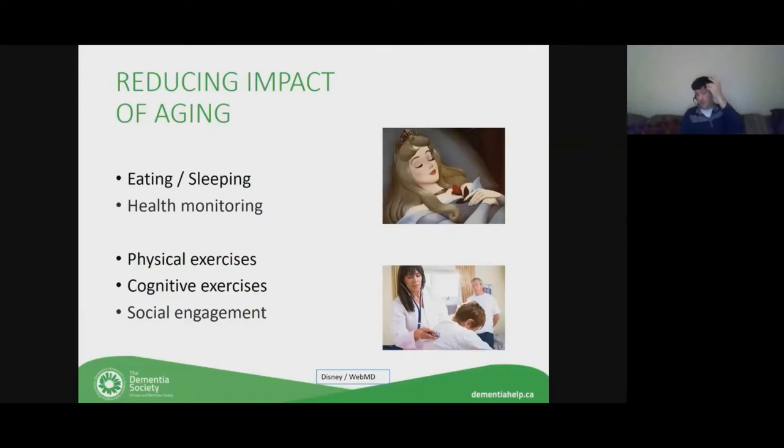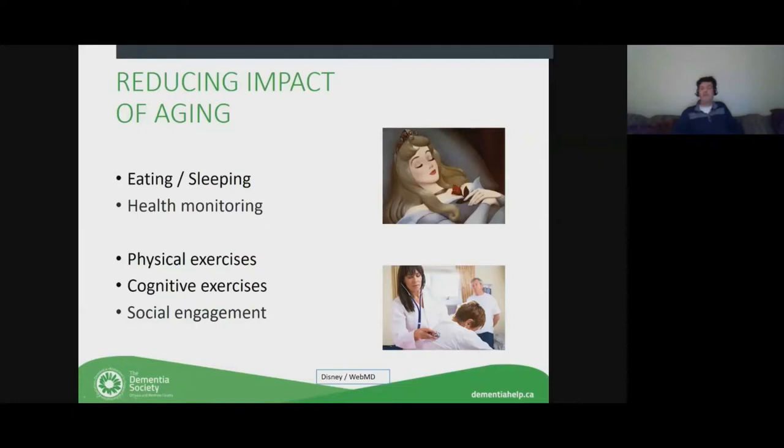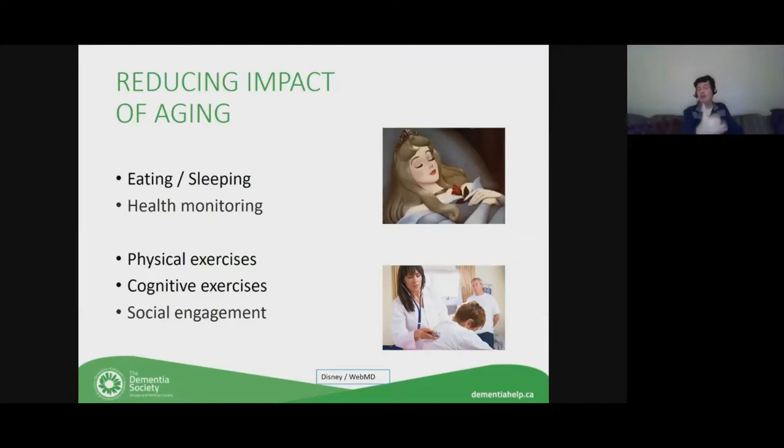Sleeping has emerged as another very important lifestyle factor. Conditions like obstructive sleep apnea, which decrease oxygen all night long through snoring and disruption of sleep, also negatively affect oxygen and circulation, damaging the heart and the brain. Health monitoring, yes, but also physical activity like walking. Walking is normally considered a physical activity for the body, but it helps the brain too, because it gets that circulation moving through the brain as well as the heart.